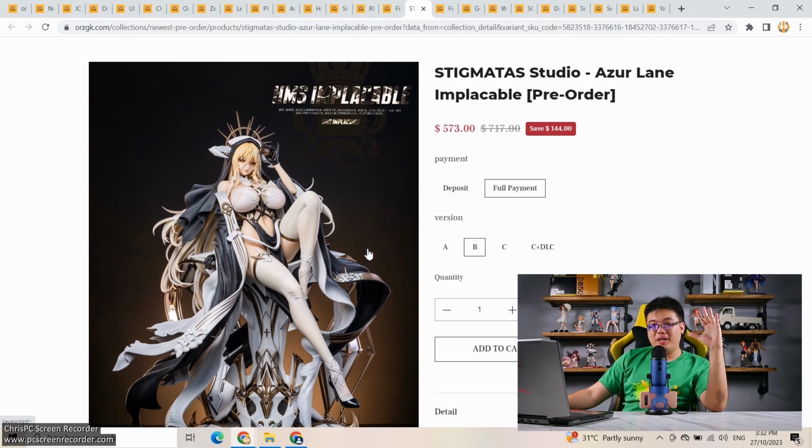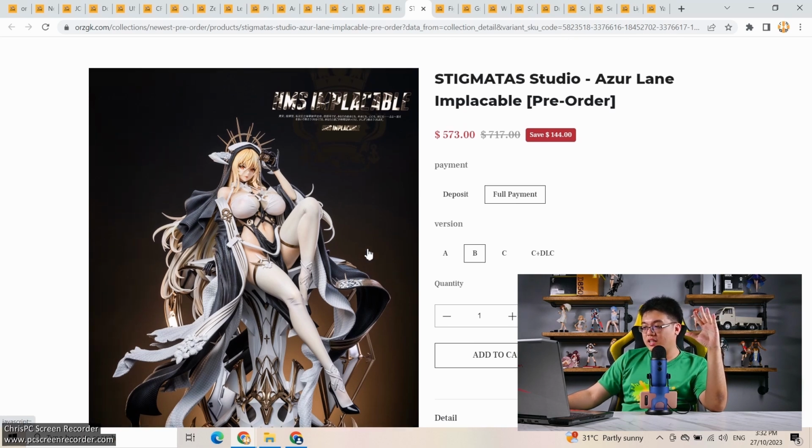I have always been a big fan of details, and this one is possibly the best 1/4 scale resin this week. Version C, $843 US, which I assume you're getting both, right? But if you're getting both for $843, this is an absolute bargain.